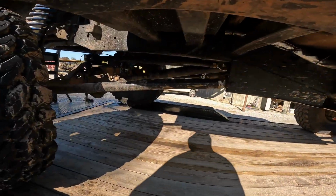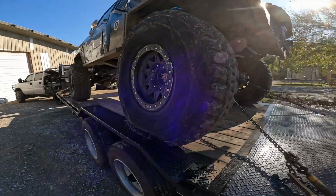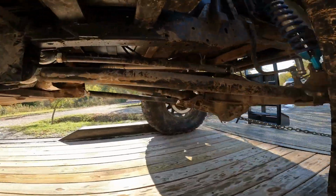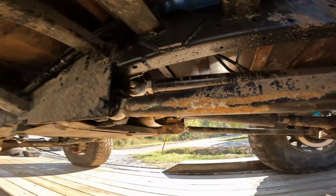I think I've literally scraped the link bars quite a few times. And then also, I think the other link bar is bent, maybe just a little bit. Not bad, but it has a slight bend to it, and you can see where I hit real hard on it.